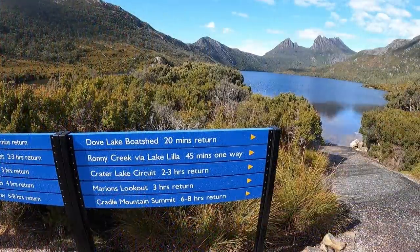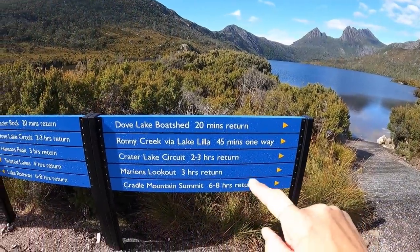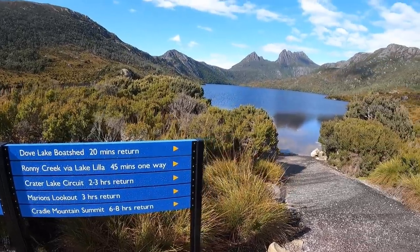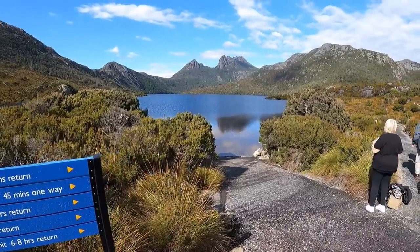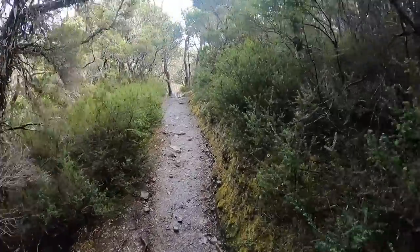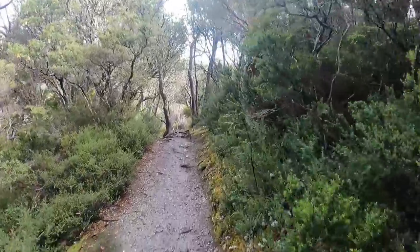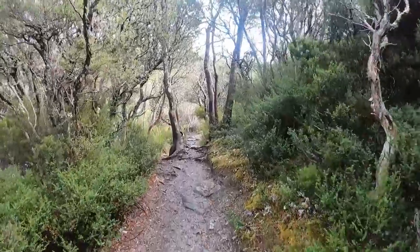Start of the circuit. So we're going to do the Crater Lake Circuit, 2 to 3 hours return. It's about 7 kilometres, I think. This is Dove Lake, Cradle Mountain in the background. And we forgot our walking sticks. We never go anywhere without our walking sticks. Can't believe we did that. Anyway, we'll survive, I'm sure.